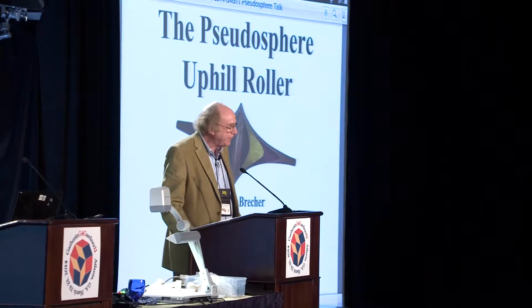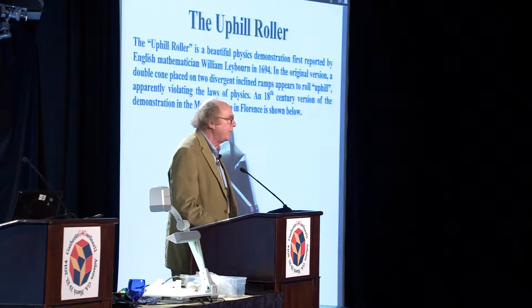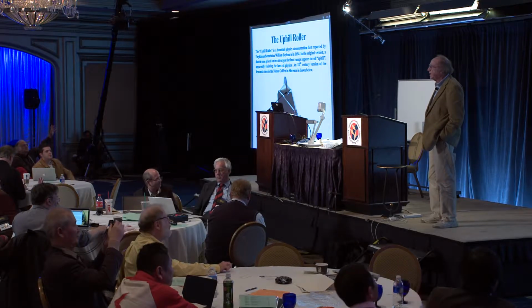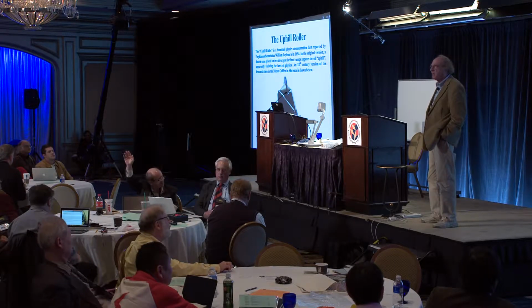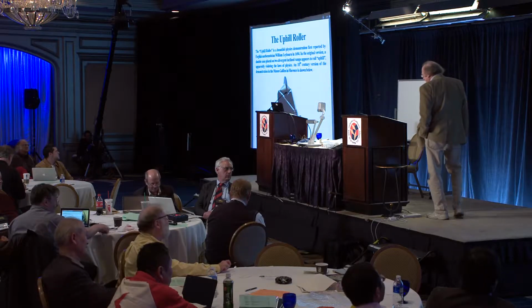The Pseudosphere Uphill Roller is the title of the talk. What is the uphill roller? How many of you have played with an uphill roller? How many were forced to do it in high school physics? How many actually did it in a nice museum like the Exploratorium? How many never saw this before and don't know what I'm talking about? It's a mixed audience. So let me introduce the uphill roller, the classic uphill roller.